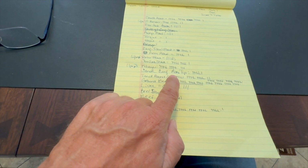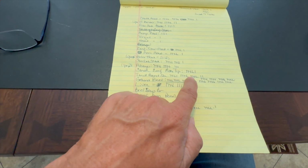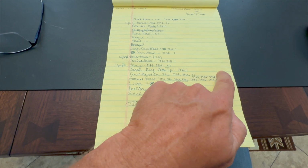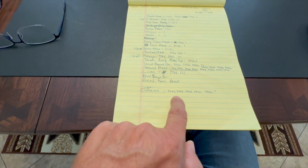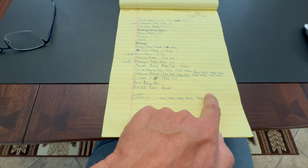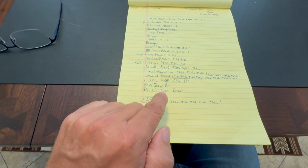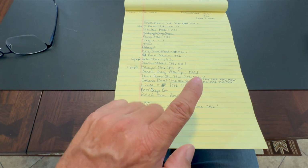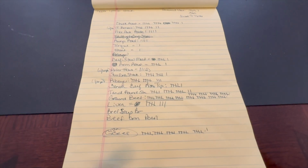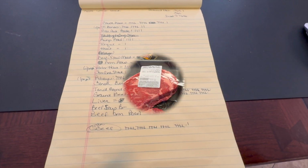Beef loin tip, we got 6. Tender roast round steak, 5, 10, 15, 17. Ground beef, 5, 10, 15, 20, 25, 30, 35, 40, 45, 50, 55, 60. And then down here we found some more: 65, 70, 75, 80, 85, 86. Beef soup bones, liver, we got 8. So we got all these different cuts of meat. Anyway, I'm going to show you what cuts of meat cost at the supermarket.